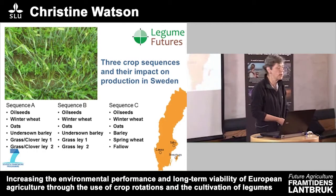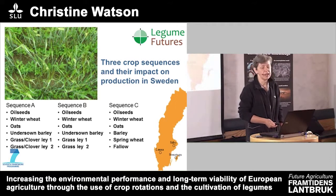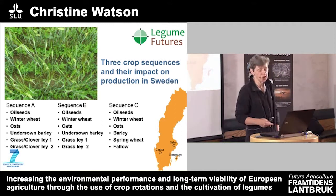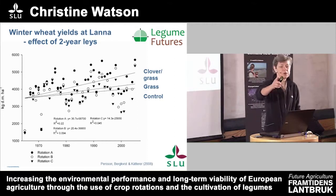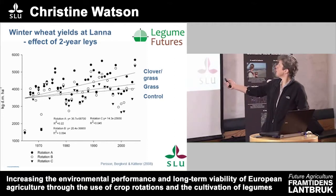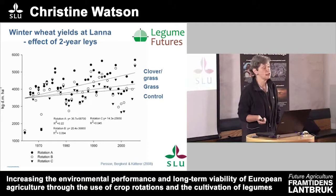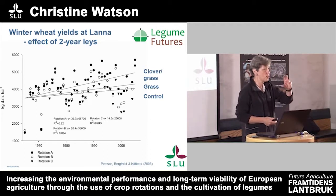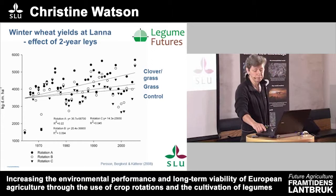Well, you might recognize this place, and some work from the Department of Crop Production Ecology here, looking at the impact of crop sequence on the production and quality of cereals. And here we can see some results showing the impact of having different rotations on winter wheat yields. The data are quite noisy, but that top line is showing that where you're growing winter wheat after a mixture of clover and grass, as opposed to grass, or a rotation without a grass component, you're seeing the greater yields coming out of the grass and clover.